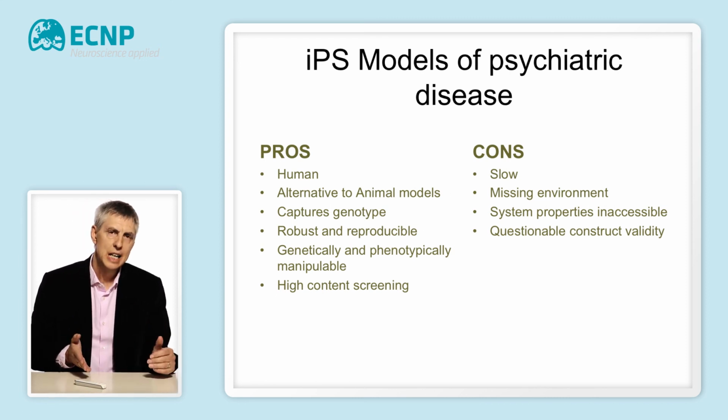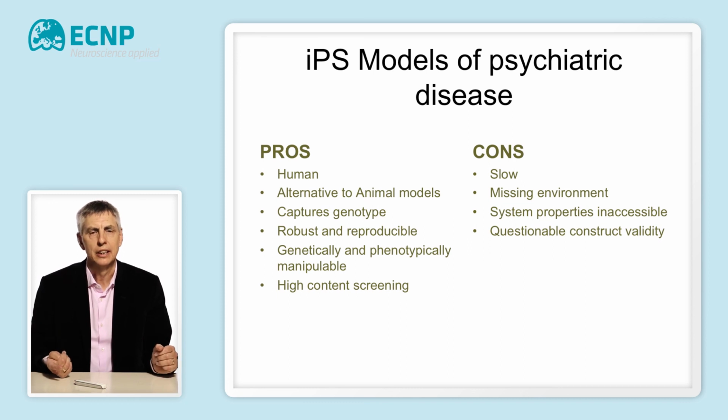Now there are downsides. The first and obvious one is that the cells are really slow in their development. That is a reflection of their human nature. Human neural development is slow. Also, they don't mimic the environmental component of the disease. And it's questionable whether they can capture the system properties associated with disease. And certainly they don't catch the behavior that we're interested in. But nonetheless, I think they are an exciting new opportunity to look at cellular assays in the development and the study of the etiology of psychiatric disorders.